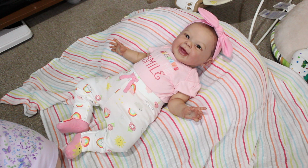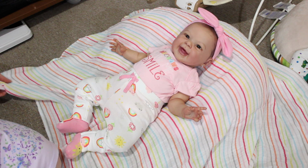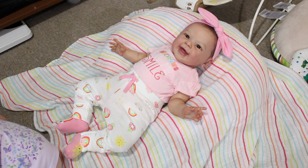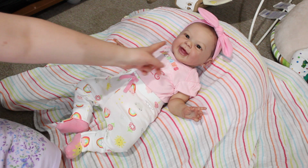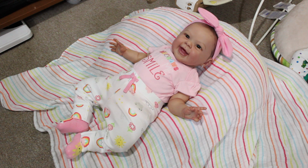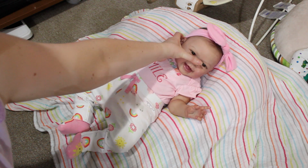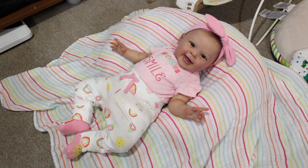Anyways, Maisie's all set in her colorful outfit and her rainbows and smileys and her rainbow blanket. My goodness, she just looks so stinking cute. Look at all your aunties and uncles out there. Say hi, everybody. Oh.